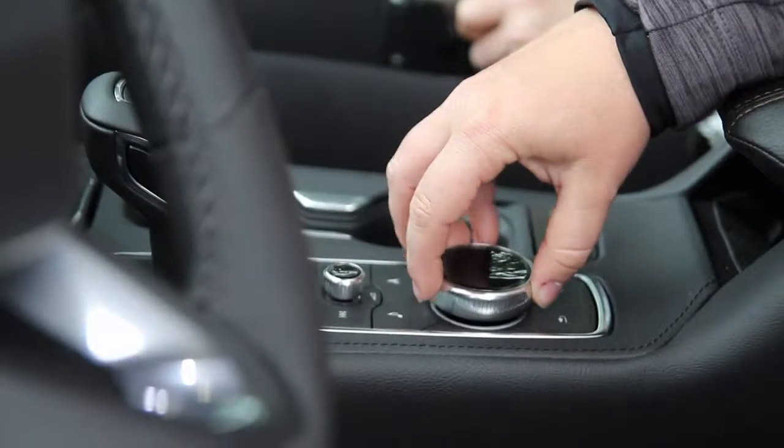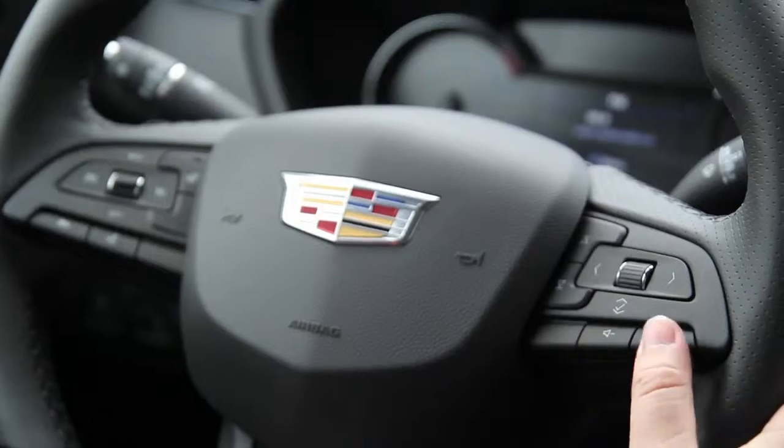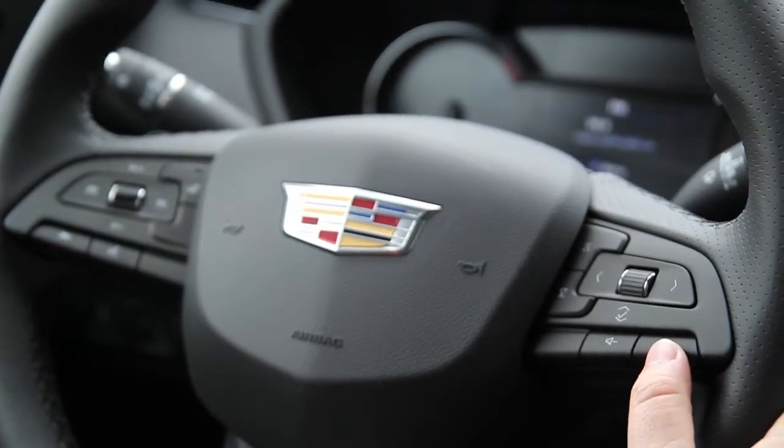Kerri was playing around with some of the buttons when we first got in, and I really like this little media center right by your gear shift. If you are driving along and you want to change the volume or scroll through settings and do a quick change, you have those options down here for your media center if you don't want to use the touch screen. That's a very handy thing to have. It's there, and it's also here on the steering wheel as well.